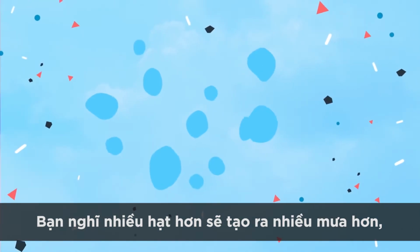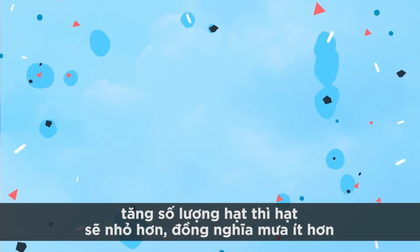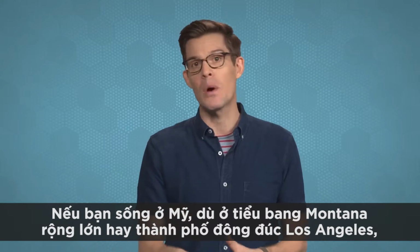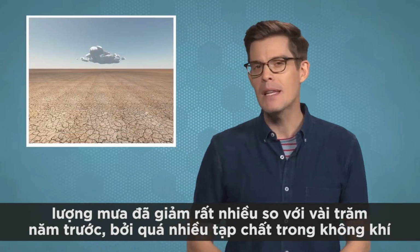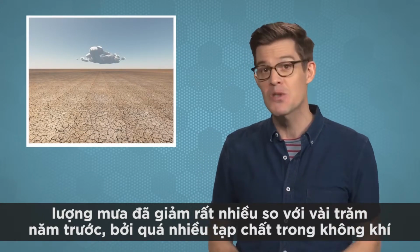And while you might think more particles equals more rain, that extra stuff in the sky spreads the same amount of water across more seeds, and smaller droplets means fewer fall as rain. If you live in the US, whether it's in Big Sky, Montana, or crowded LA, there's probably less rain now than there was a few hundred years ago, just because of that extra stuff in the air.